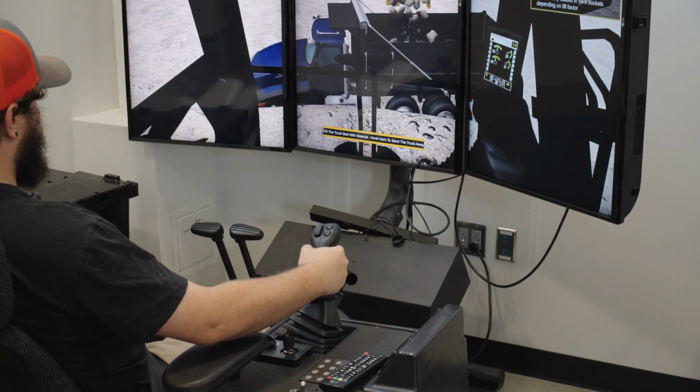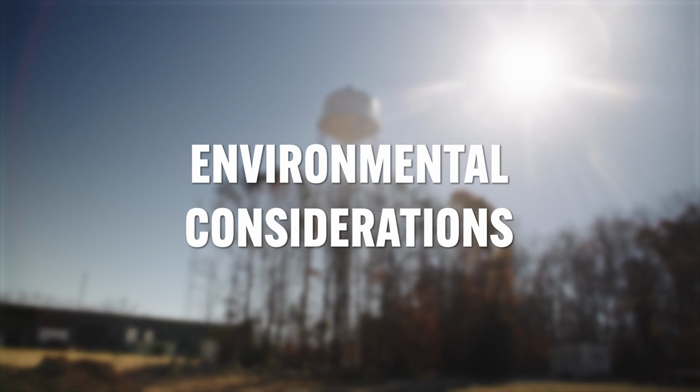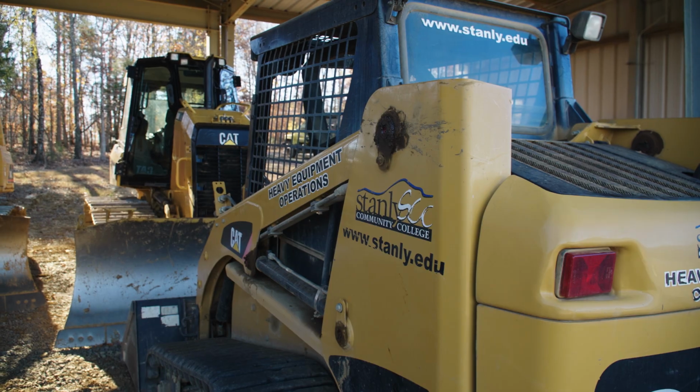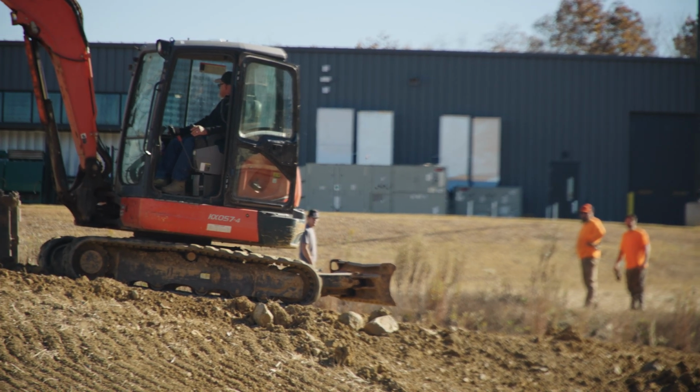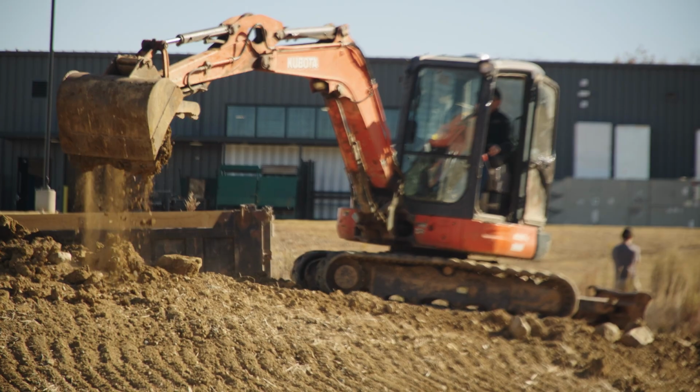Your coursework covers construction safety, reading grades and drawings, environmental considerations, and the design and maintenance of heavy equipment. You'll also master practical abilities employers count on, like laying out level pad sites, grading dirt pads, and assessing the safety readiness of heavy machinery.